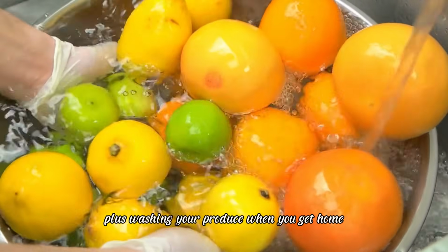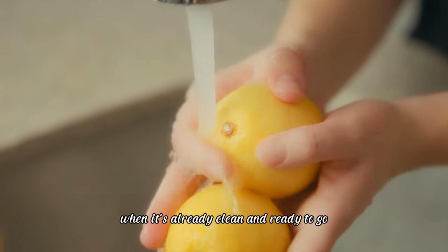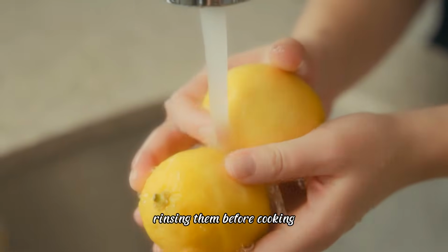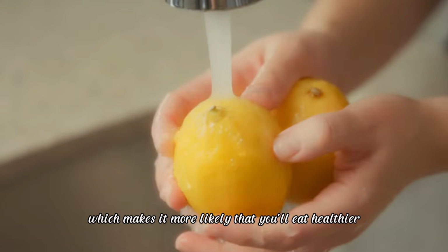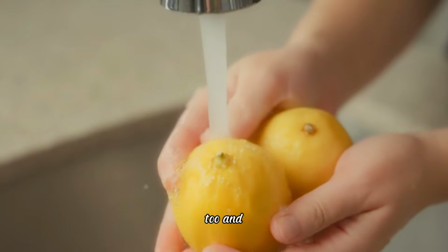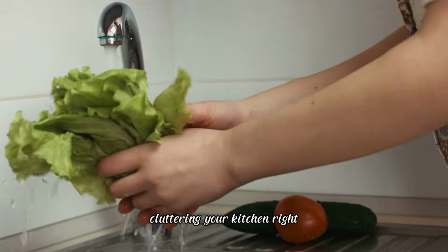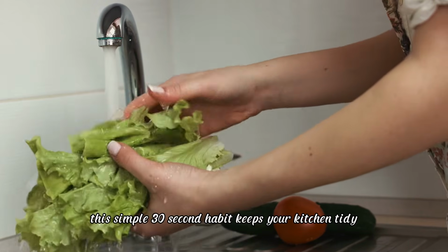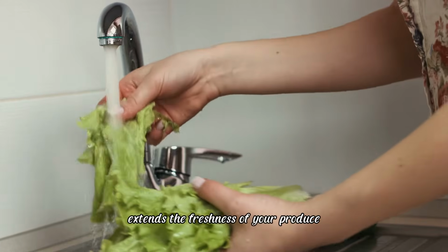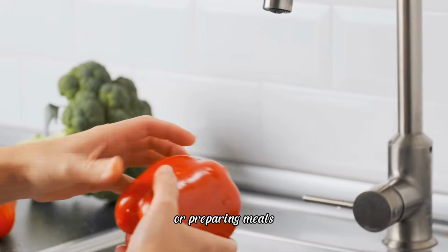Plus, washing your produce when you get home will save you time later. When it's already clean and ready to go, you don't have to waste time rinsing them before cooking or snacking. You can just grab and go, which makes it more likely that you'll eat healthier too. And we all know that eating healthier means less junk cluttering your kitchen, right? In the end, this simple 30-second habit keeps your kitchen tidy, extends the freshness of your produce, and helps you avoid any extra mess when you're cooking or preparing meals.